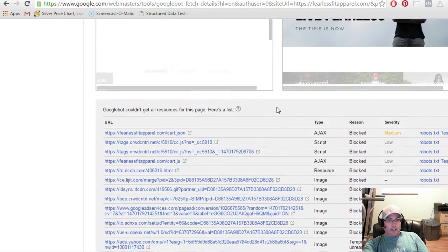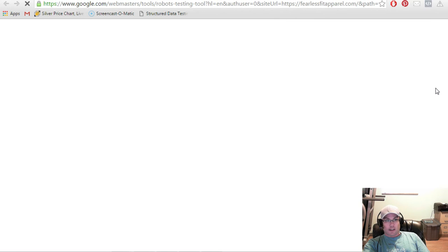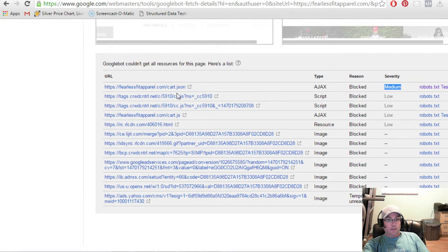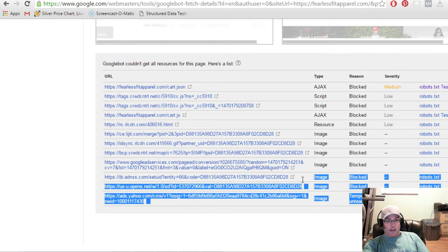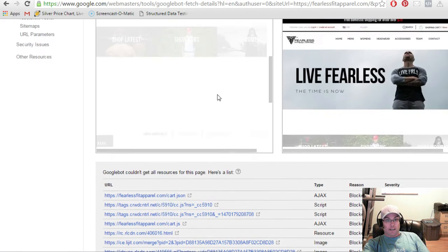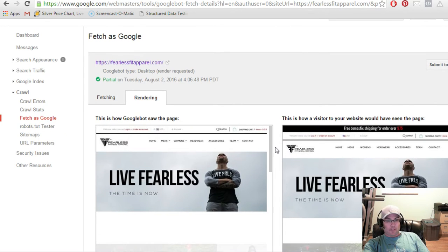Anyway, if you go down here, it looks like an easy fix. It will show you the URL, the type, and why it's not populating. This is blocked, medium severity, your robots text file is blocking it. And that's for the cart. Normally we'll go through all these URLs and see which ones are blocked and diagnose what we need to do to fix it, which I'm not going to do right now, because we need both of these to look the same. We need the Googlebot to see exactly what the website is, the code, everything. So that's where we're at on that one.